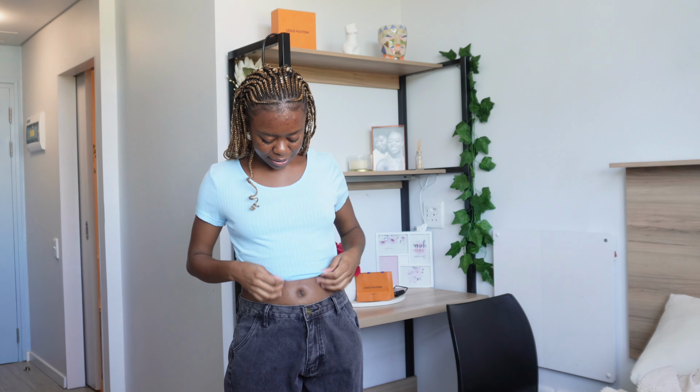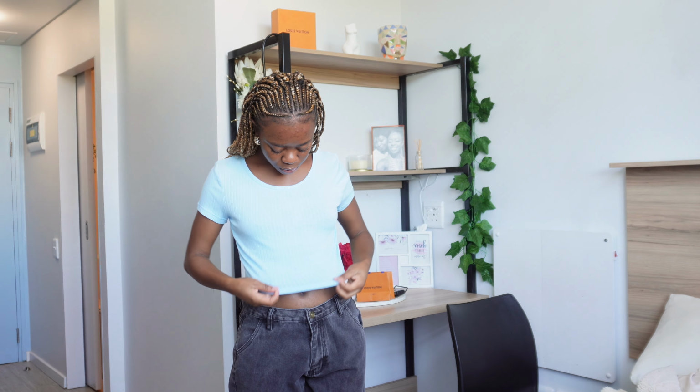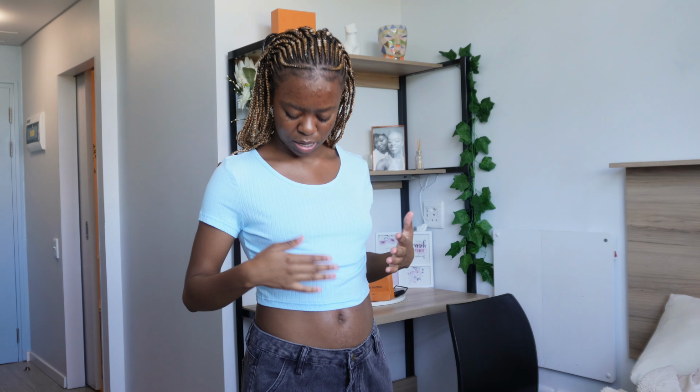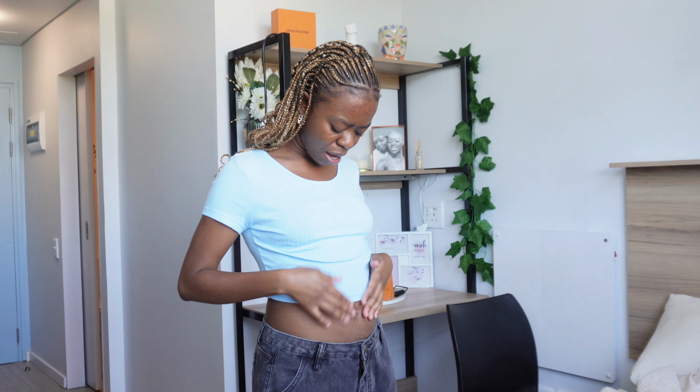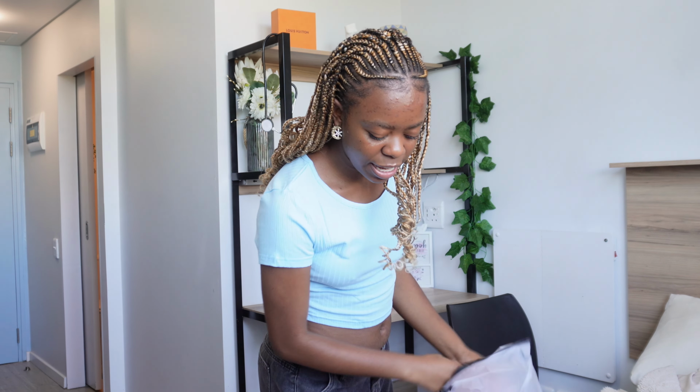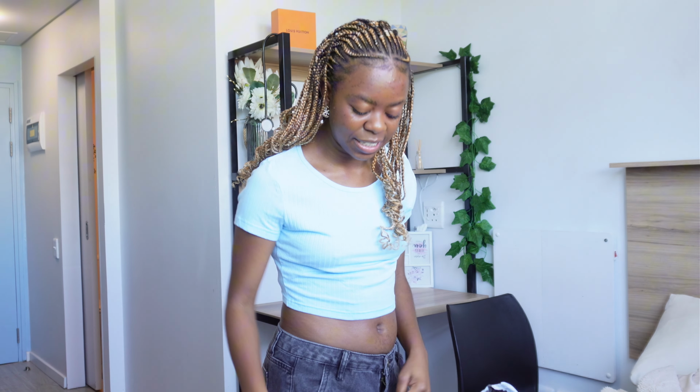So let's try it on and see. It's a size small, and it fits well. It's just that the material is light. You have to wear something underneath, otherwise it's going to show. It's sort of see-through, but not see-through. It's a light material. I don't like that, SHEIN. Let's try something else.